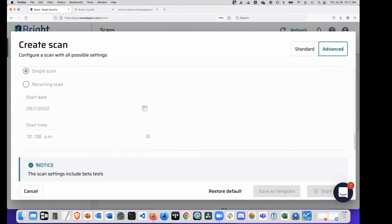There's a notice at the bottom. It says the scan settings include beta tests. We chose to include some beta tests in this because we keep adding, so like a new part of functionality that we've been adding is business logic tests. And business logic tests are a bit less common for a DAST. Usually we can just find bugs, which are code implementation issues. But what we've been trying to do for the past year and a half is add business logic issues, which are design flaws. And so most DAST scanners can't find those. And so we've been adding them one at a time and testing them a lot so that we could try to give more value with our DAST. But you can just ignore this for now.